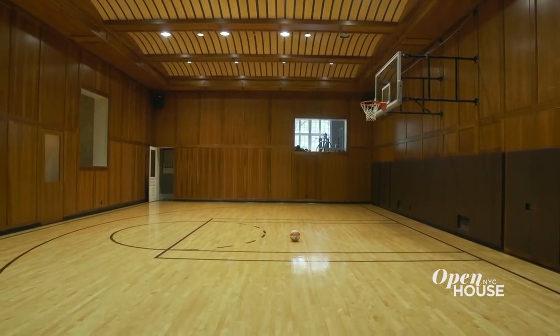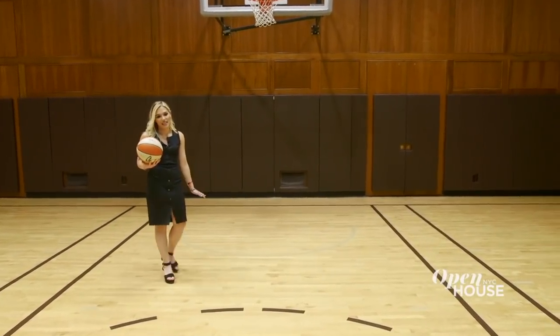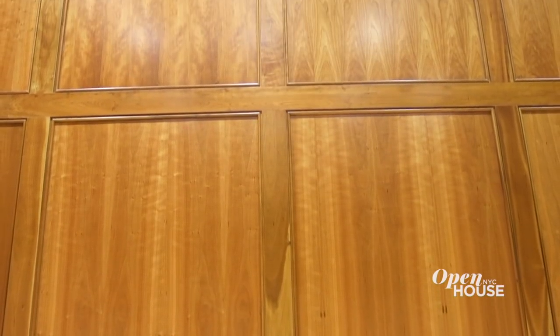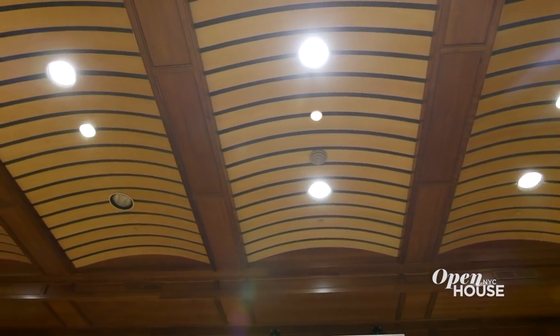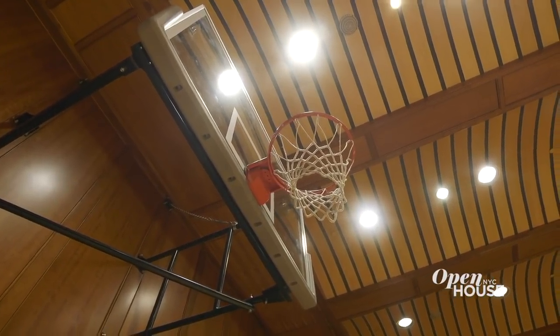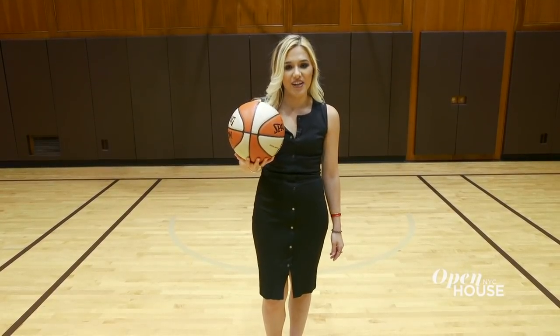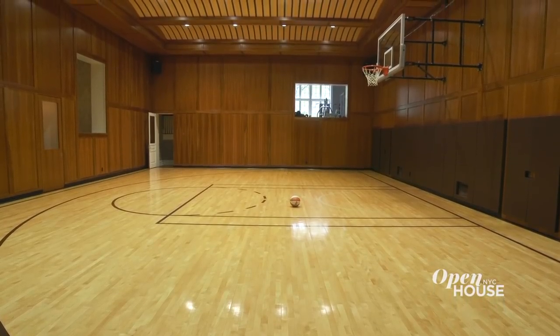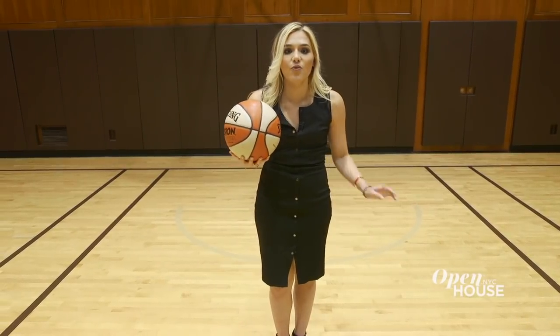This basketball court is just one of the many amazing things down here in the entertaining level. It features cherry wood paneling and handsome barrel vaulted ceilings. Not only is this where Allan practices his legendary shot, but this also makes a great entertaining area. In fact, the Houston family has hosted many charity events and fundraisers, and even heads of state right here.